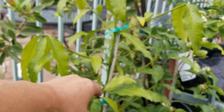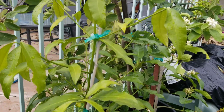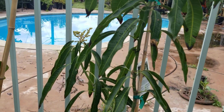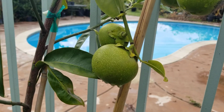This is an achacha. Really slow growing, sour fruits. Maybe 5 or 6 years I will find out what the taste is like. This is Malacca mango. Over here is the black sapote.